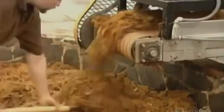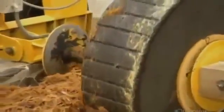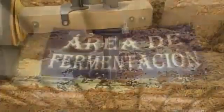The baked agave piña now spills into a shredder that rotates to tear the fruit into long, thin fibers. The fibers exit onto a conveyor. The shredded piña lands in a pit where a worker forks it up and moves it into the path of a huge stone wheel called a tahona. Operated mechanically, the tahona wheel turns to crush the fibers and squeeze out the precious agave nectar. It takes 2 hours of crushing to extract all the juices.